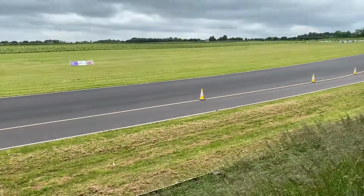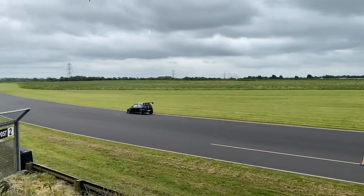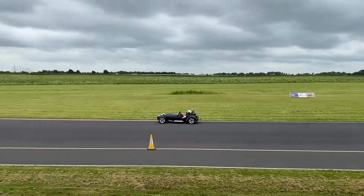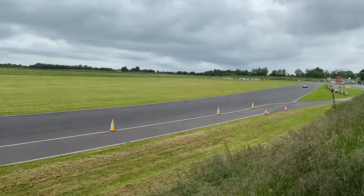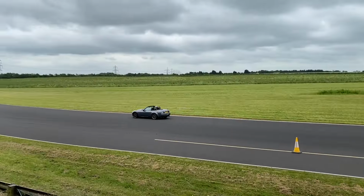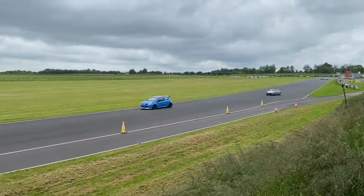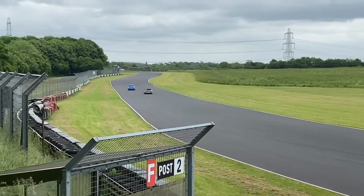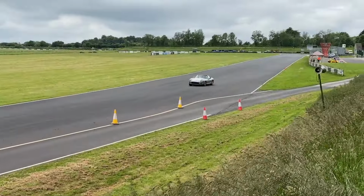Look at this one. A Vauxhall Corsa with a great big boy racer spoiler on it. You can literally race anything on this track. What's this one? Another Caterham coming down. Here it is, here's the TVR. No, it's not. That's an MR2. That's a Toyota MR2. And there's the TVR. That's the one I'm going to be going in.